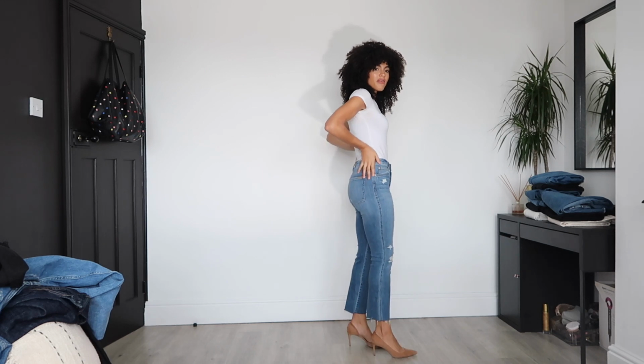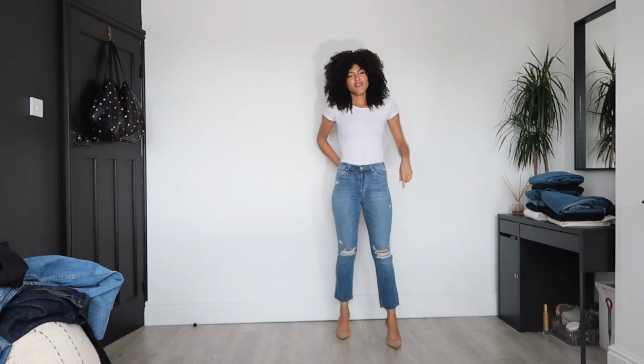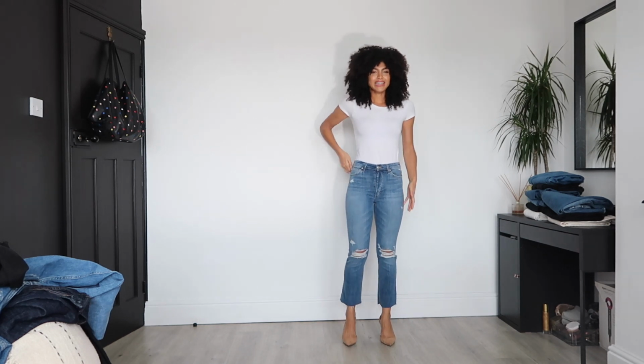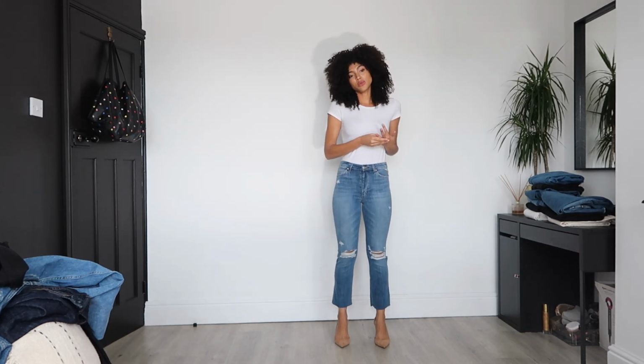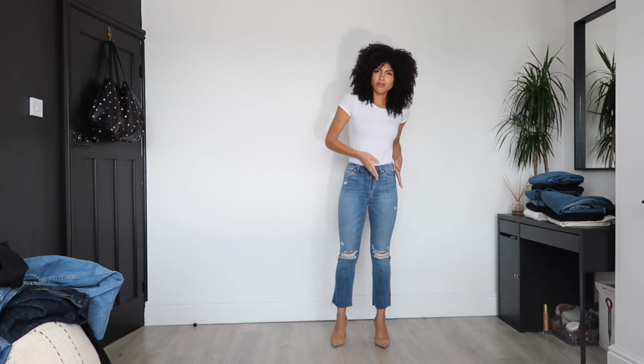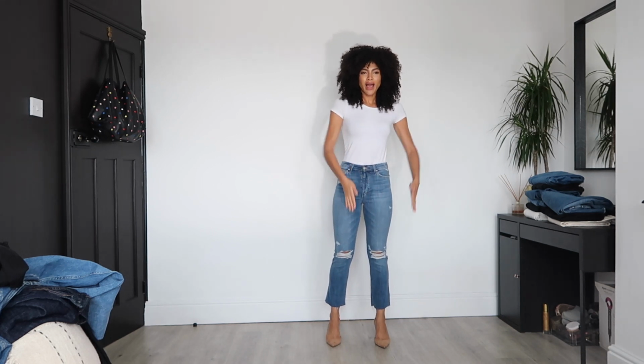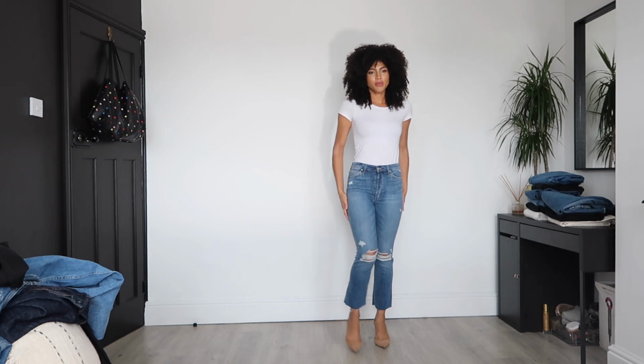Again, they're a stretch denim, they're very comfortable. I actually kind of wish I had this style without the ripped knees, because I really like the shape. They're a nice alternative to a skinny jean. I don't really tend to wear skinny jeans that much these days, but if I'm going for something that I want to be more streamlined on the leg, I do like it when it's got a little bit more room around the ankle. I just feel like it evens out the body shape a little bit more.